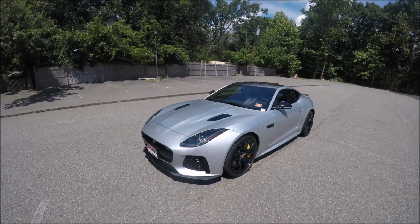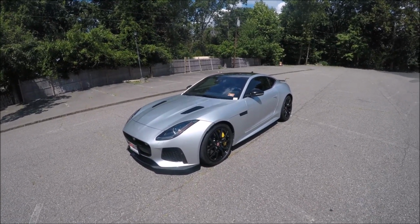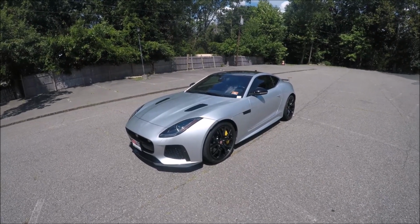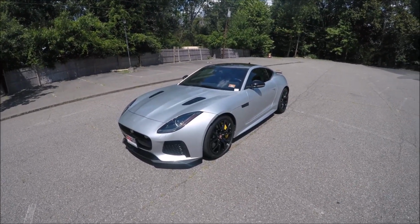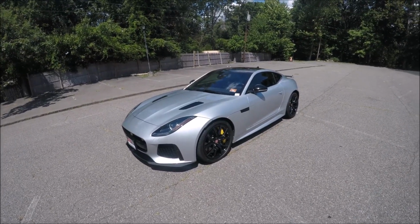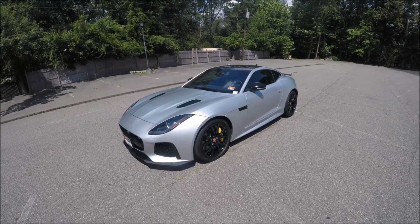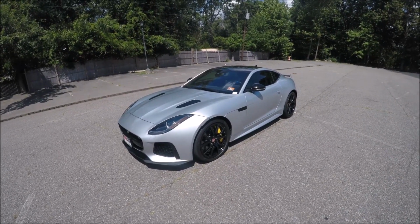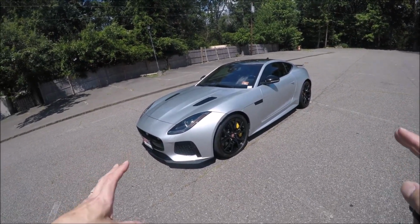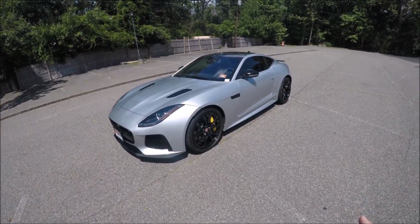I know we do a lot of Ferraris, Lamborghinis, McLarens, but a Jaguar F-Type is something we can all hope to own one day. And this is not just any F-Type, this is actually the SVR. So you get the 5-liter V8 engine, supercharged, producing 575 horsepower, 516 foot-pounds of torque. Now this is rhodium silver, which looks like that Porsche color to me, so it's beautiful. I'm usually not a silver guy, but I think it looks perfect with these black wheels.